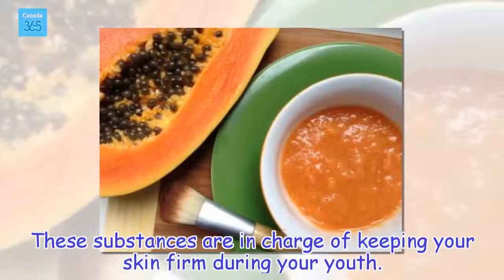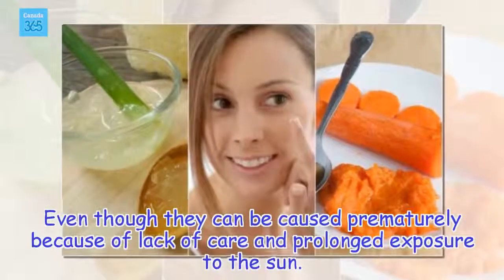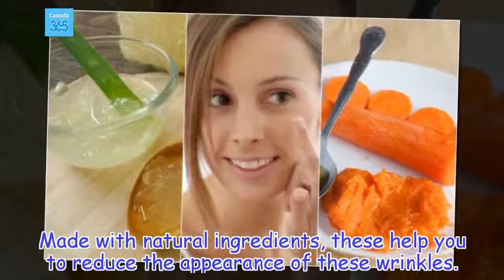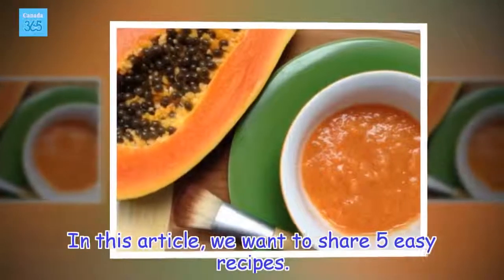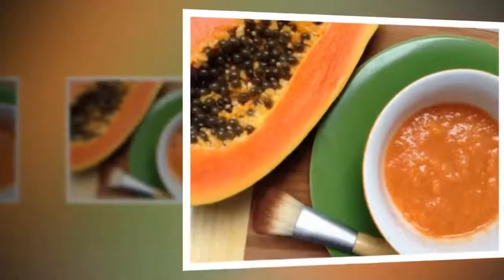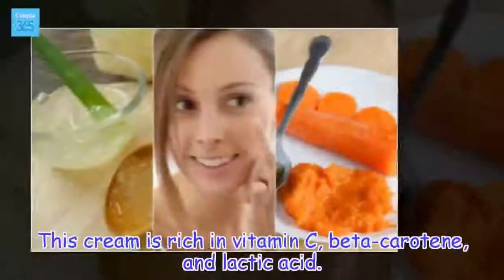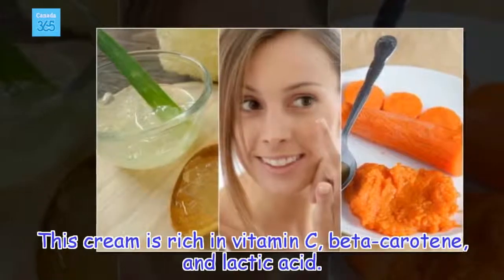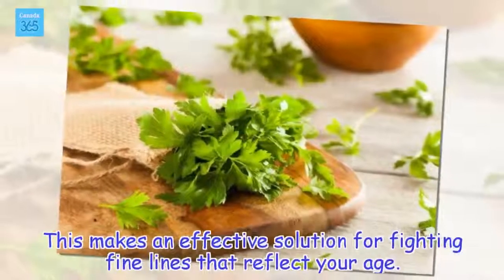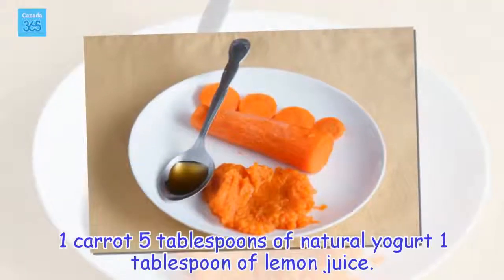5 homemade creams that reduce laugh lines. Laugh lines are thin wrinkles that appear in several places on your face. They are due to the repetitive movement of your facial muscles. They appear when your levels of collagen and elastin are reduced. These substances are in charge of keeping your skin firm during your youth. This is one of the first signs of aging.